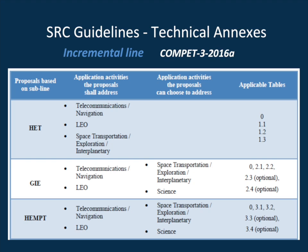In the incremental line, the mature technologies HET, G, and HEMT shall be further developed to satisfy the requirements of future applications, the objective being to support all three of them through the first phase of the SRC, funding allowing. However, in order not to dilute the effort by spreading the funds over too many projects, only one proposal per technology shall be selected. The application activities which shall be addressed are described in the technical annex, with tables detailing the requirements. Here the three incremental technologies are given different application scopes and associated requirements, such as TRL.